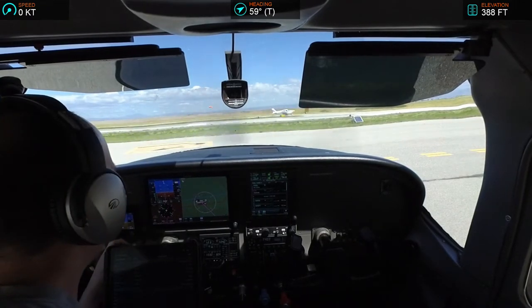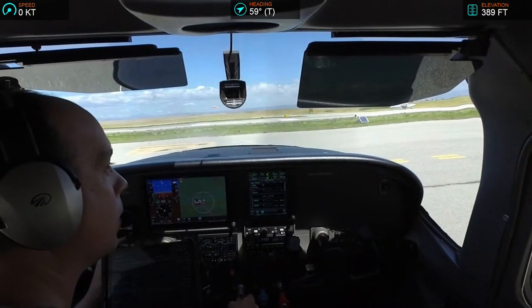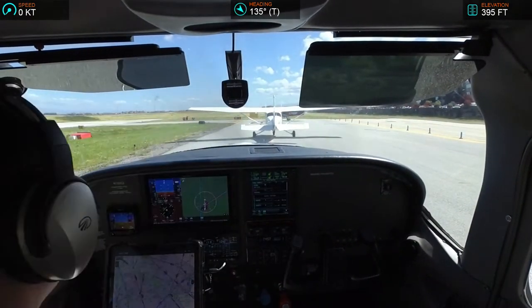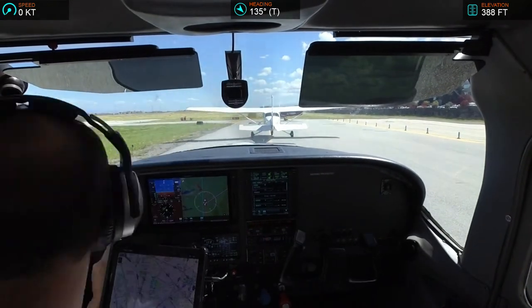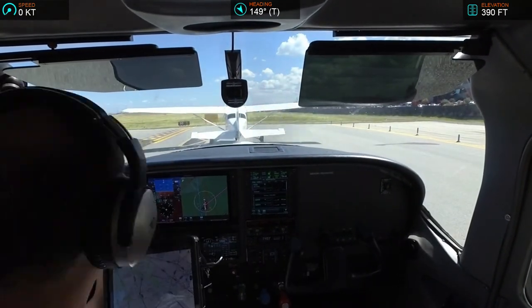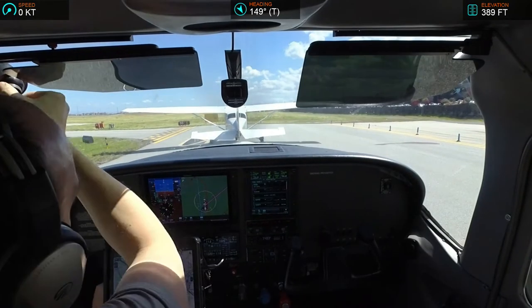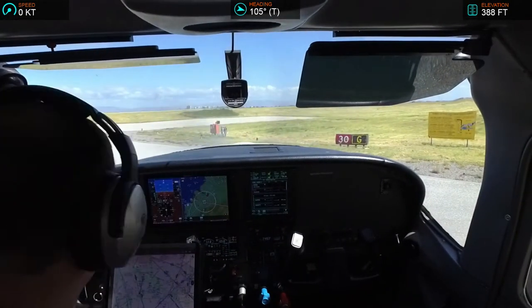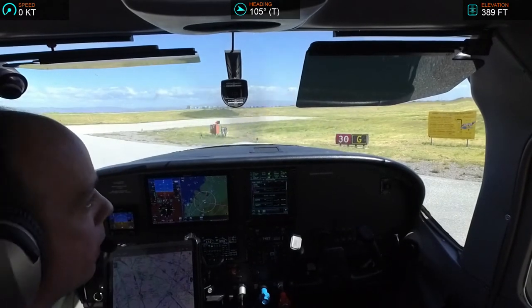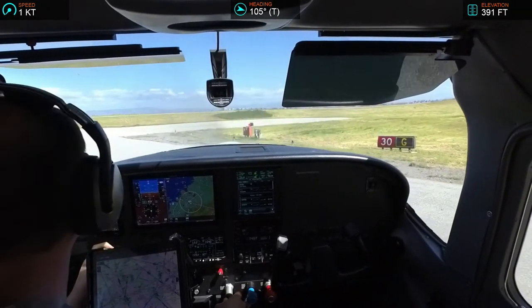Tower, Skylane 182 Echo Echo, ready for IFR release. 182 Echo Echo, roger, taxi up to hold short. I'm working on release for the guy in the front, and they're not answering me right now. Okay, we'll hold short of 30, 182 Echo Echo. Runway 30, line up and wait for landing traffic. 30, line up and wait, 182 Echo Echo.